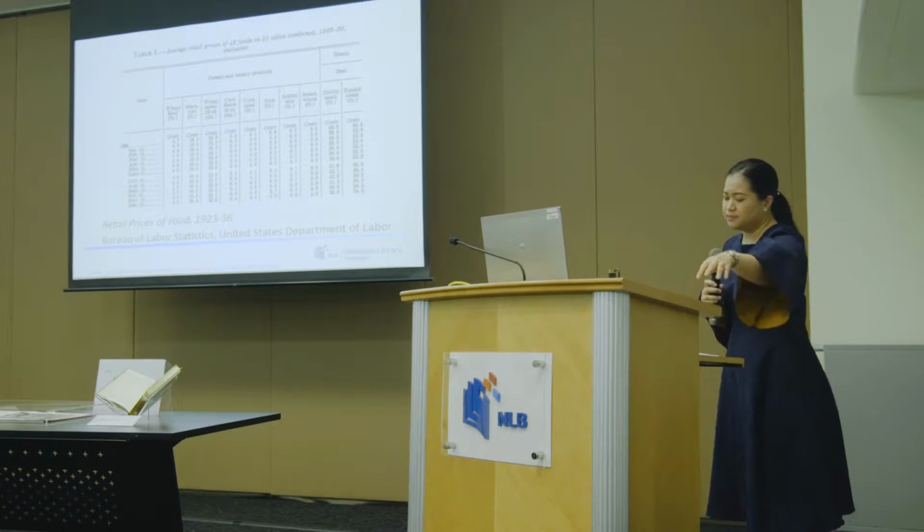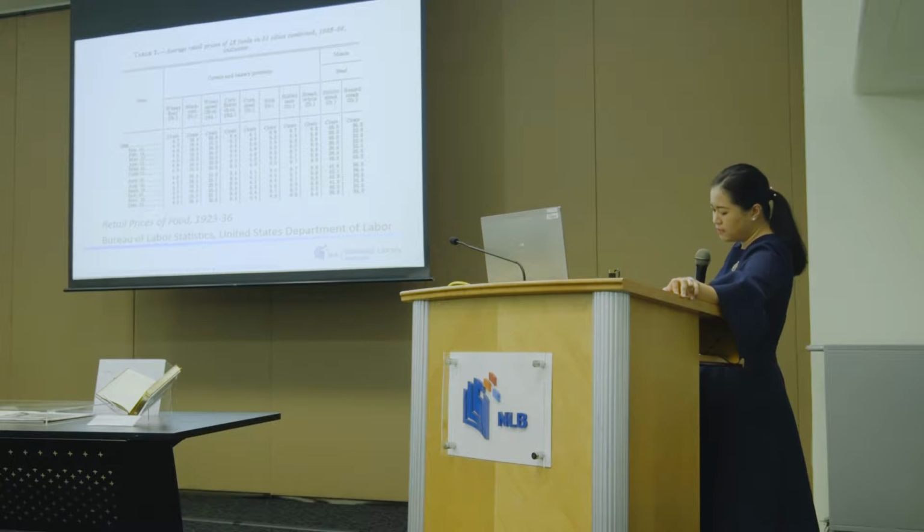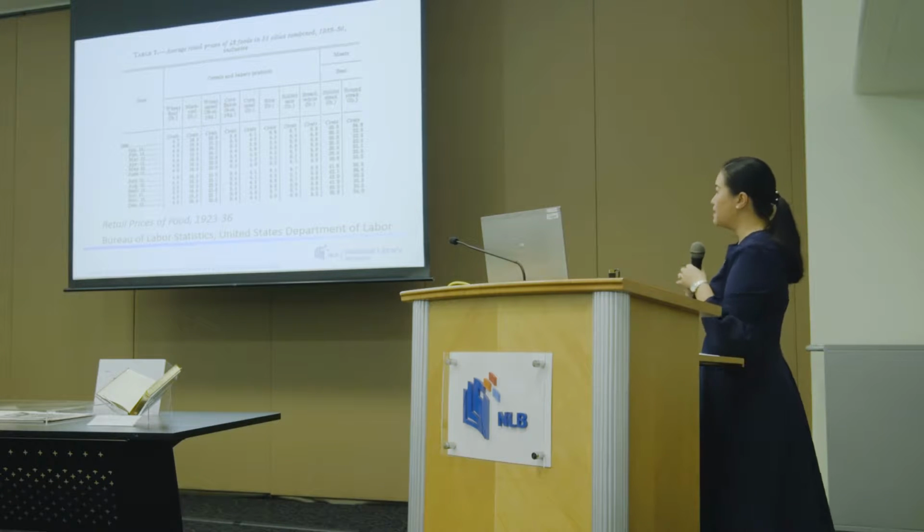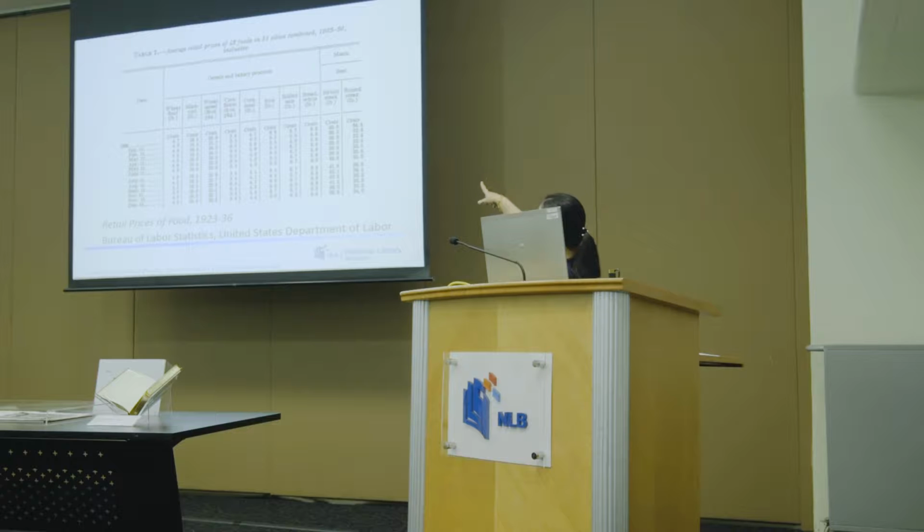To give you an idea of what that means, this is not from our collection. This was actually taken from the public domain to serve as a comparison. This is a table of average retail prices of 42 kinds of foods in 51 cities combined in the United States between 1923 and 1936. I show only the 1923 part, the same year when people were taking that kind of cruises. See, the beef, sirloin steak, every pound costs how much? 40 cents. Round steak, 34 cents. So when food only costs as much as 40 cents, 30 cents, there were people spending thousands of dollars, even $17,500, just to tour the world. So basically, it also shows us that even though I said more people were able to afford to travel, it's still limited to certain classes, the more affluent class.